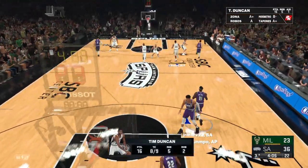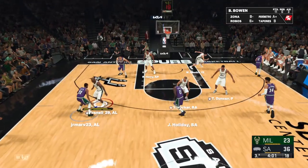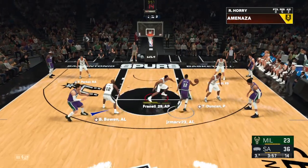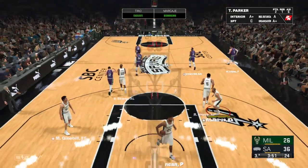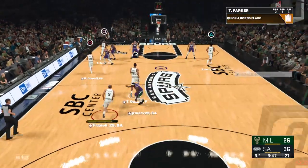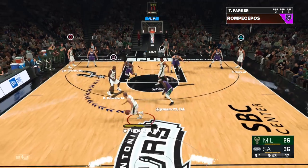Basket counts. A bit of a vintage performance here from Tim Duncan. He's hitting every shot right now. Pass to Lopez. Fires the three. Hits the trifecta. Lopez has got 6. Impressive offensive versatility for a big. He can show you a variety of looks.